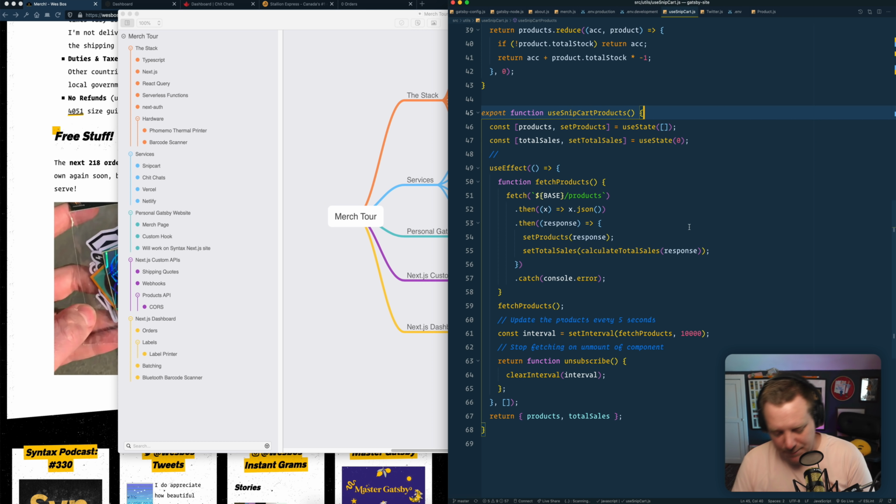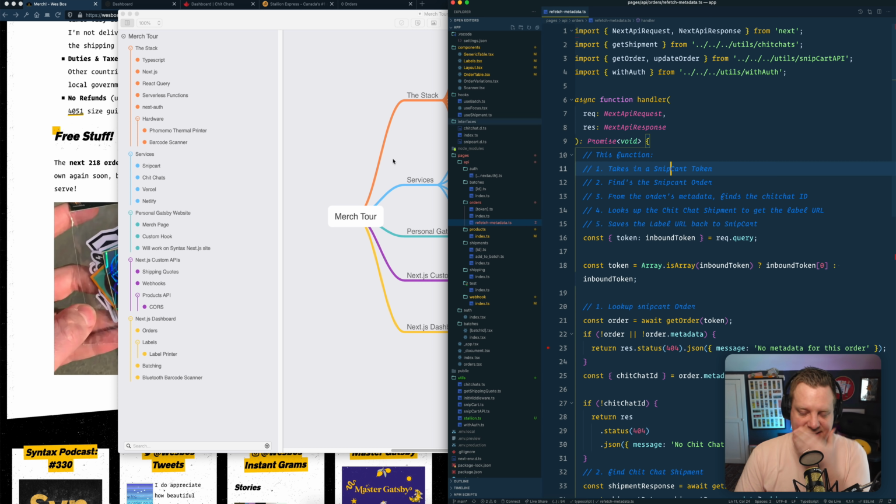Now, if we flip over to the Next.js side of things, there's a bunch of API routes. The first one is shipping. So if I go to shipping index right here, so Snipcart has support for multiple shippers.